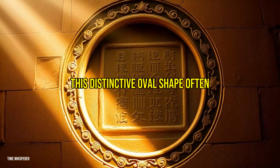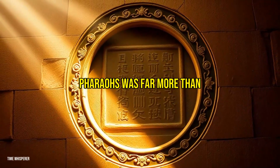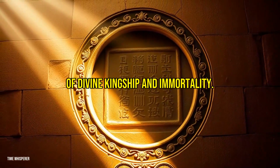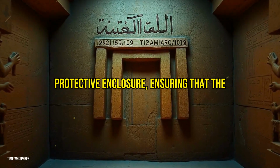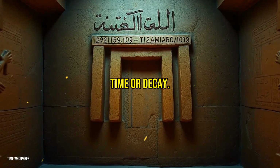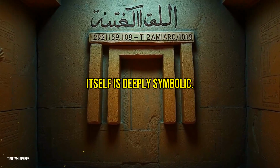This distinctive oval shape, often seen encircling the names of pharaohs, was far more than just a decorative element. It was a powerful statement of divine kingship and immortality. The CARTOUCHE served as a protective enclosure, ensuring that the name of a ruler would endure for eternity, untouched by time or decay. The shape of the CARTOUCHE itself is deeply symbolic.